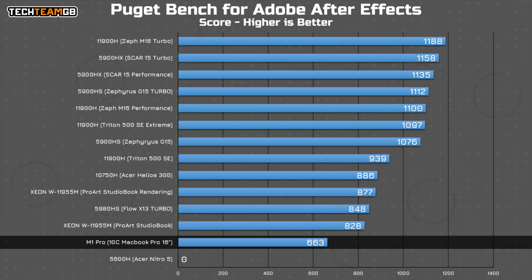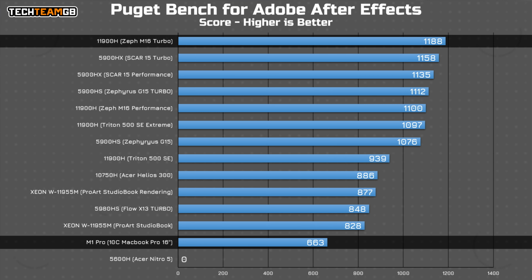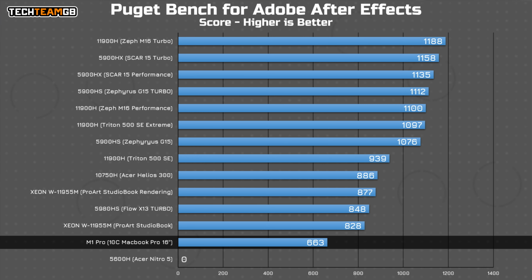Interestingly though, in After Effects, possibly thanks to a lack of system memory, the Puget Bench score is rather low at 663 points, whereas most other machines I've tested got at least 800, and some of the higher ones are pushing more like 1200 points. I would expect that the 32GB model of this would offer much better performance, potentially chart-topping performance here too.